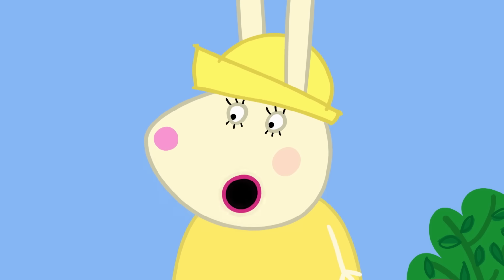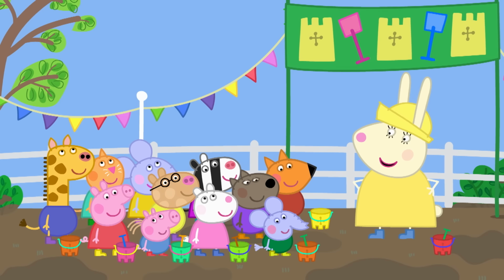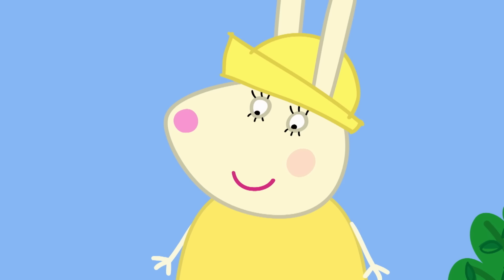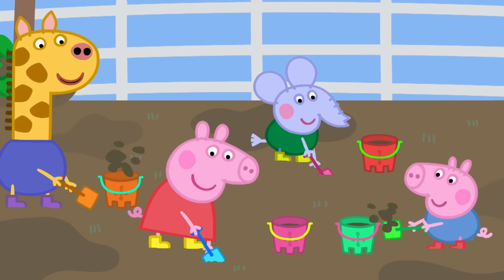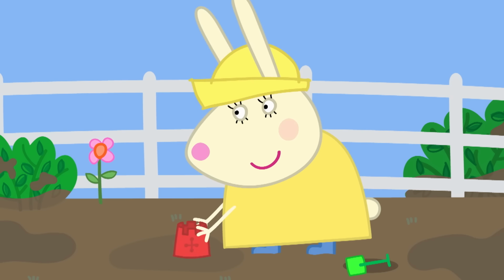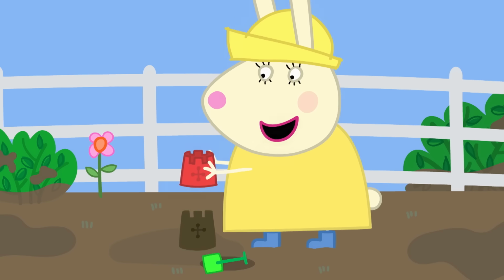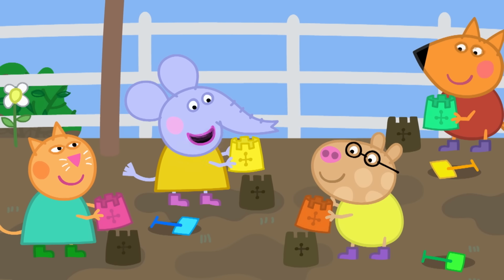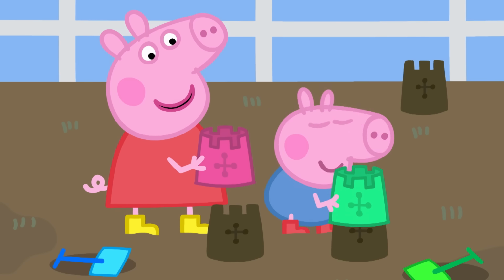Making sand castles. Yay! Now, you might have noticed it's been raining. So instead of sand castles, we're making mud castles. Hooray! First, fill your buckets with mud. Turn your buckets over. Give them a tap. Lift your buckets. Mud castles! I like mud castles. Mud castles are the best!